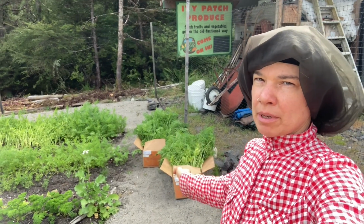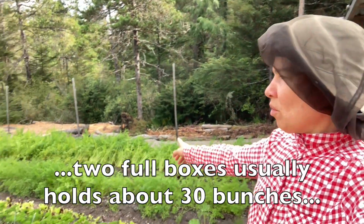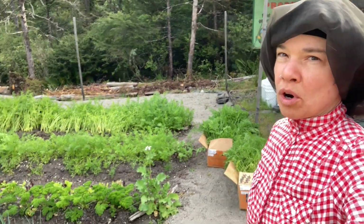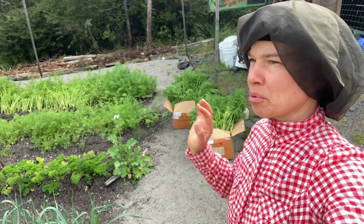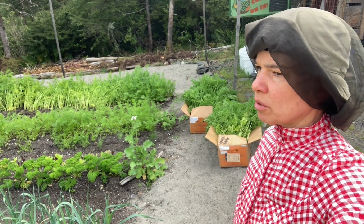So I just grabbed a couple boxes of carrots. I just took the one row out of that bed. Normally what I do is I band them up while I'm out here in the garden, but because it was threatening a little bit of rain maybe today, I just wanted to get everything out of the garden as soon as possible.